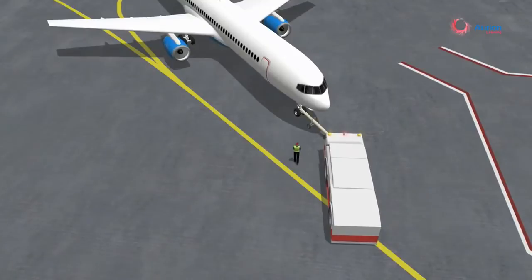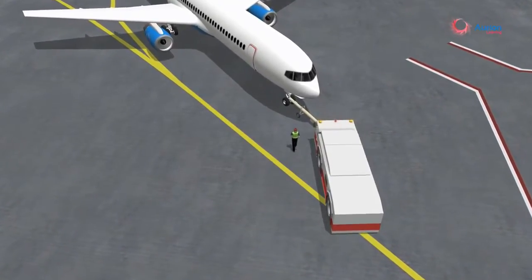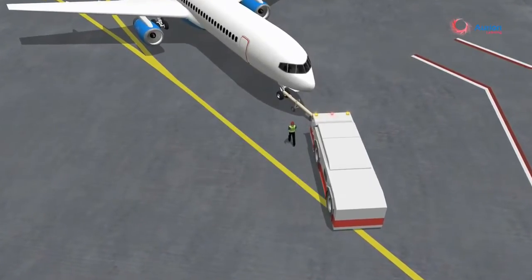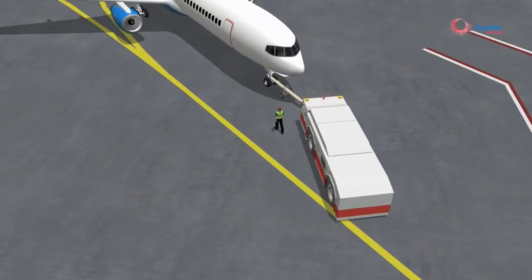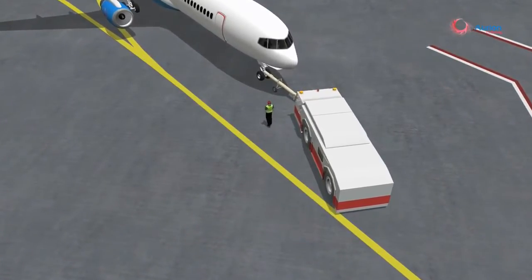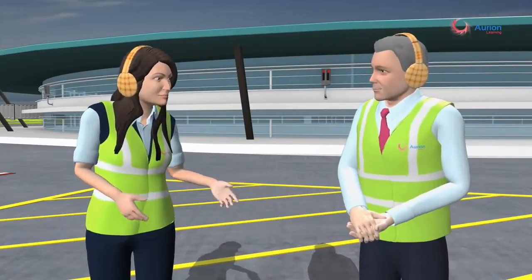The headset staff should always walk on the inside of the turn, whichever side the aircraft is turning during pushback. This is to avoid injury in case the tow bar swings, since the tow bar always swings to the outer side. When does the captain start engines, Professor?